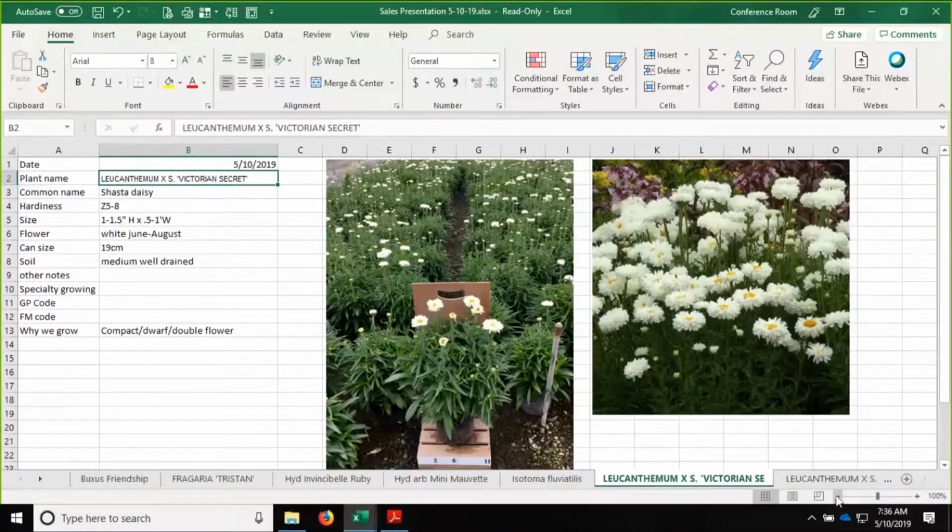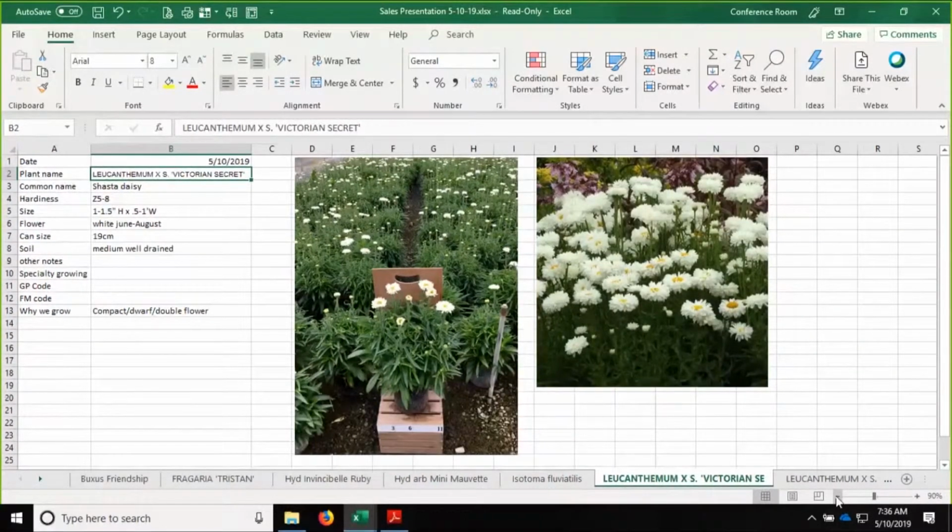Threw some leucanthemum in. We seem to have a pretty good supply of those. Victorian Secret's the first one up here. This is more of a double. This is newer breeding. A lot of the newer breeding, they're trying to get away from the taller plants. So you can see this is an 18-inch high by 18-inch wide plant. There again, it's nice and double. It does hold up well. It does not split open.